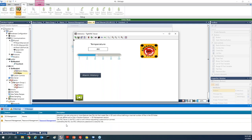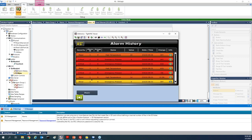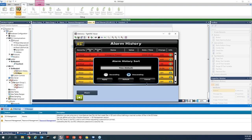Okay, so I will open the VNC. Here now we can see the alarm history button. We'll click on it. And we are basically navigated to the alarm history widget. We can see all the alarms that we already cleared. So basically they appear here. We have the scroll bar to see more alarms in this widget. Of course, as I said, we can also sort the alarms in the alarm history.